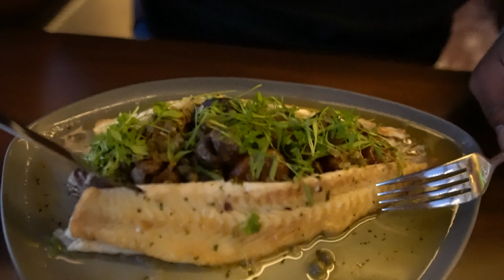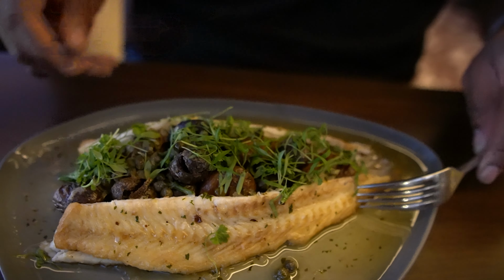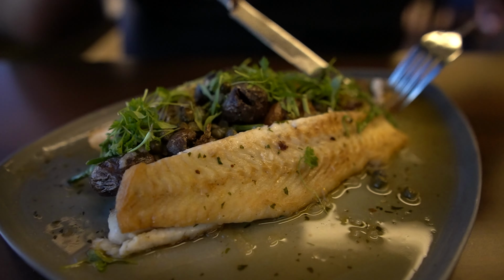So the waiter recommended the sole meunière, which is a slightly breaded fish stuffed. I had no idea what it was going to look like on the plate until it got here. As you can see, it's this thinly breaded white fish with potatoes and olive stuffed in the middle. It looks beautiful. I've never seen a fish cooked like this before. But I am excited to try this.